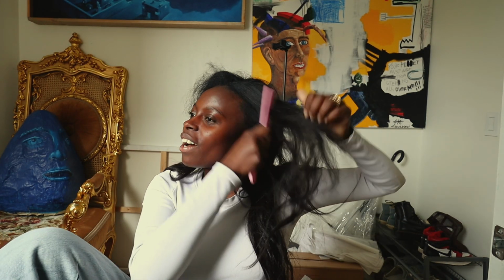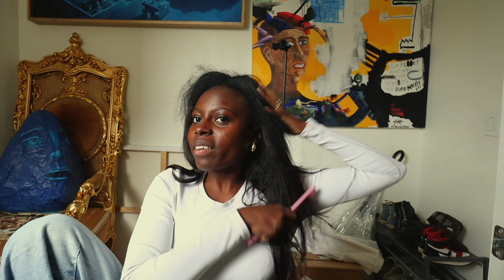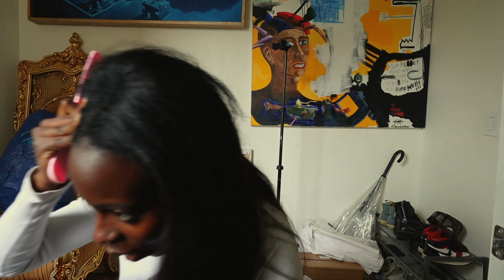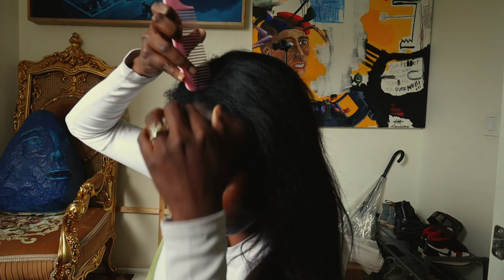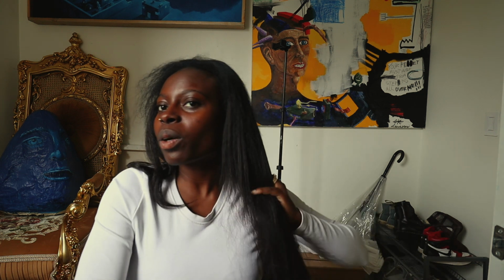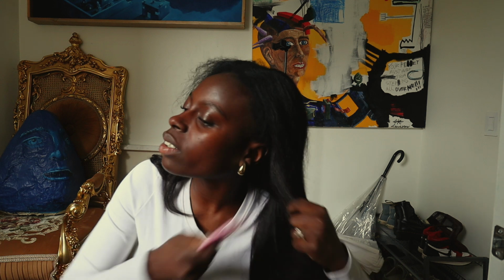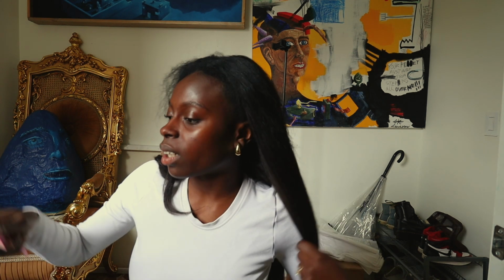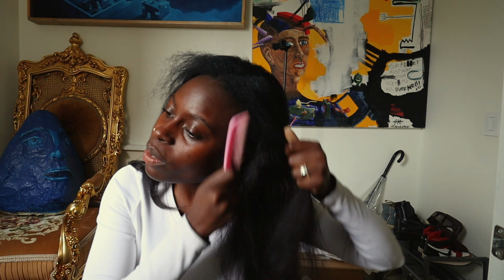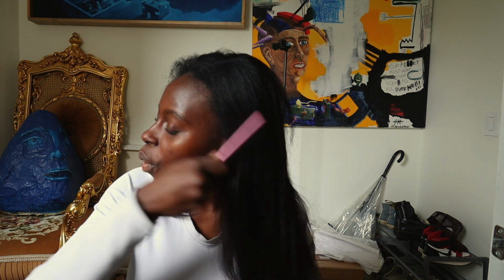Hello. Ignore how crazy I look. I'm getting ready to meet up with a friend. Honestly, this sewing is on its last legs. I got this sewing when I started my job, and I'm almost about to be 2 months there. It's not bad, 2 months is okay for a sewing. I just think the hair is not that good, so it's been shedding a lot. I'll show you guys. I think I want to do something new with my hair. I just don't know what to do.